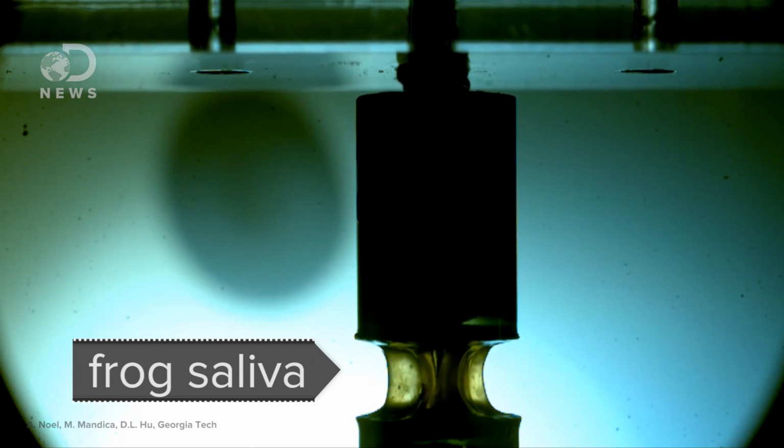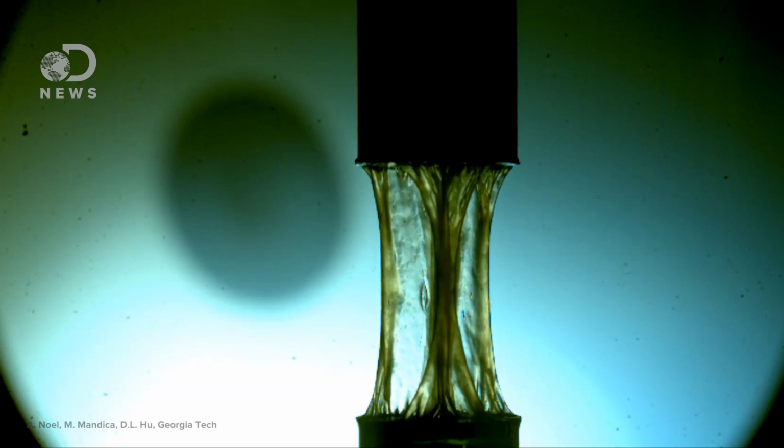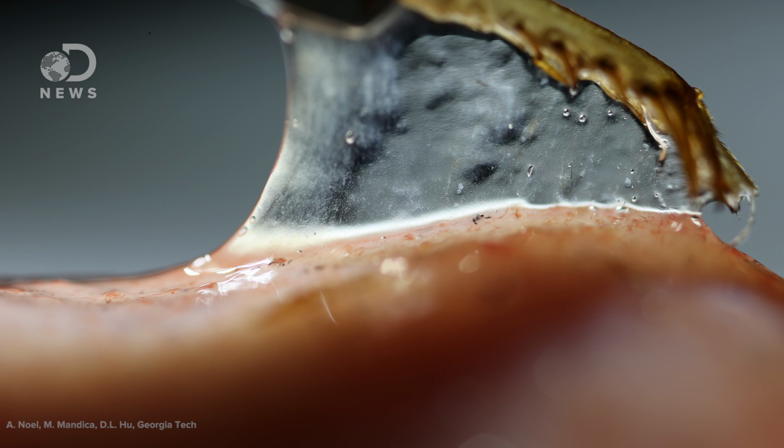The saliva is a non-Newtonian fluid, which is a fancy way of saying that it's a fluid that doesn't follow normal fluid rules. Unlike regular liquids, like water, a non-Newtonian fluid can change its thickness under pressure. A frog's saliva, for example, gets thinner when the tongue smacks its food. This allows the spit to spread over the prey. As the tongue retracts, the saliva becomes thicker and effectively holds on to the victim.